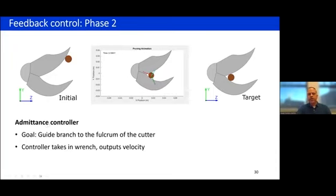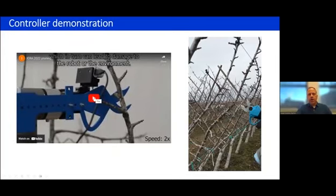Okay. And so I'll actually go ahead and show two videos. I'll show one of this controller, and it'll be narrated in the lab environment. Then I'll show it acting in the field environment.